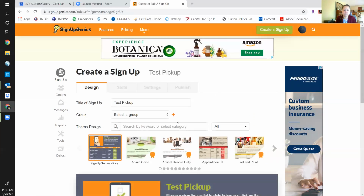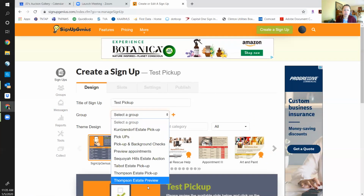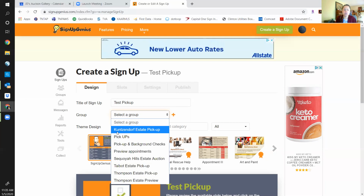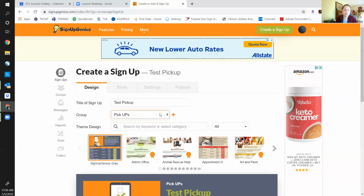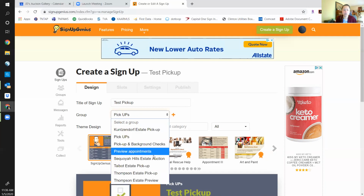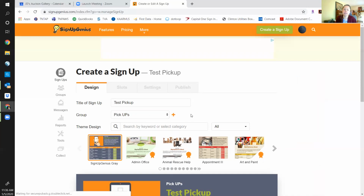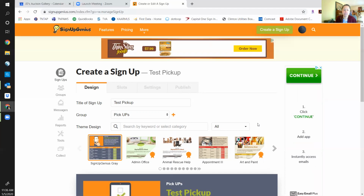So you can categorize this. You see here we have quite a few groups. I would not recommend using the name of your pickup, because you're really only going to use it that one time. Use something that's going to be a little bit more universal. Pickups, for every time you have a pickup, or for maybe your pickup and background checks or preview appointments. These other ones, we learned that these are so old, we haven't used those in a long time. So pick something that you'll use on a regular basis, in a naming convention that makes sense to you.